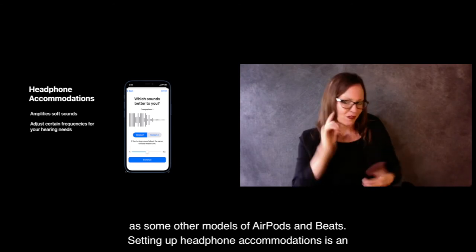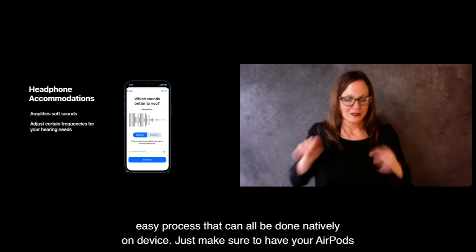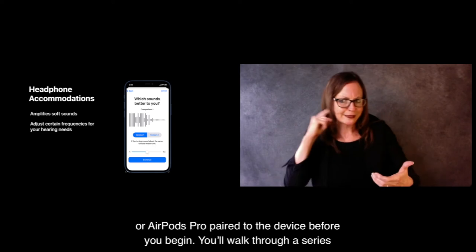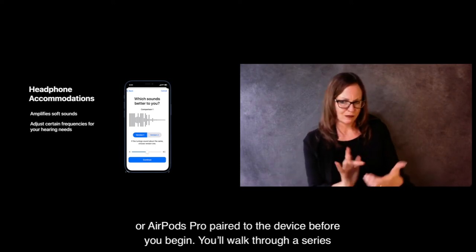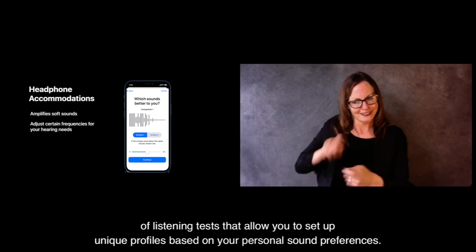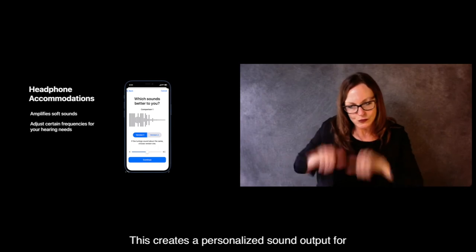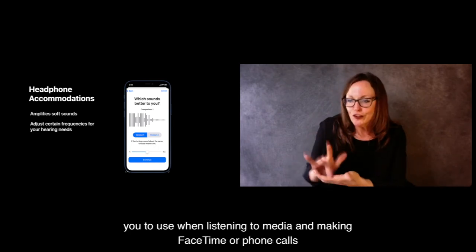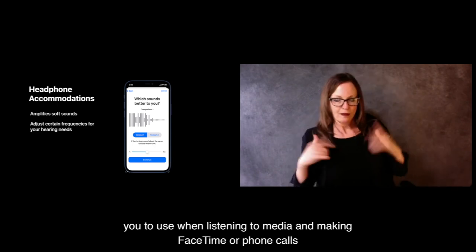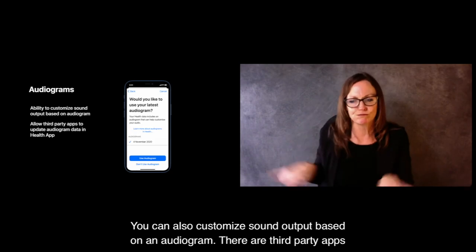Setting up headphone accommodations is an easy process that can all be done natively on device. Just make sure you have your AirPods or AirPods Pro paired to the device before you begin. You'll walk through a series of listening tests that allow you to set up unique profiles based on your personal sound preferences. This creates a personalized sound output for you to use when listening to media and making FaceTime or phone calls. You can also customize sound output based on an audiogram.